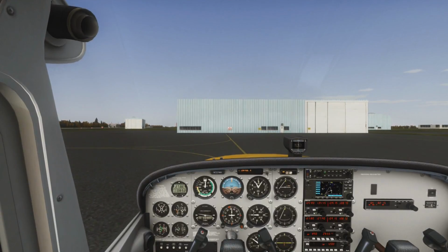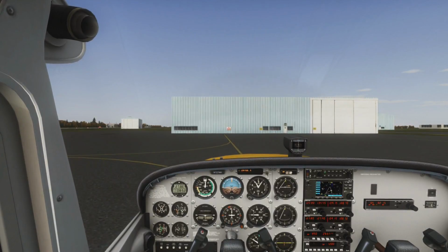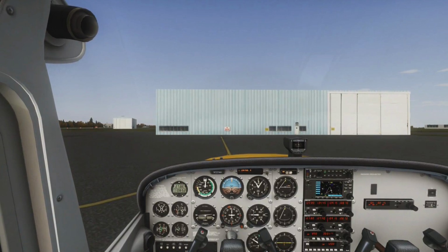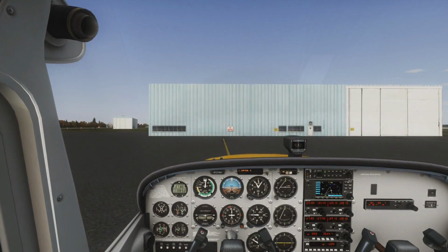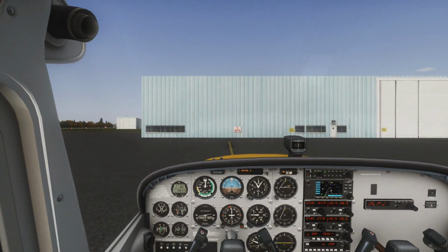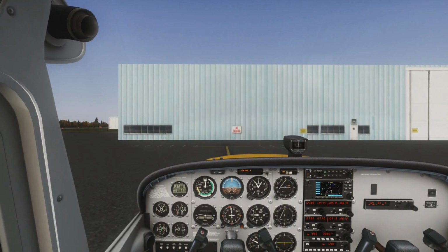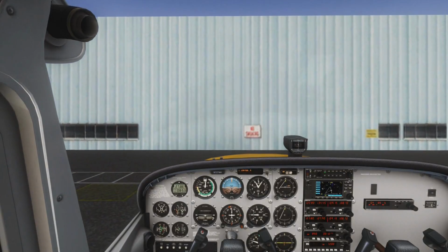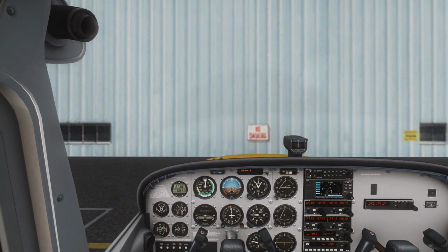I saw that parking space on the left, but we have one straight ahead as well. Why go way over there? We'll just park at this one. All right, stop right here. Parking brake coming on.